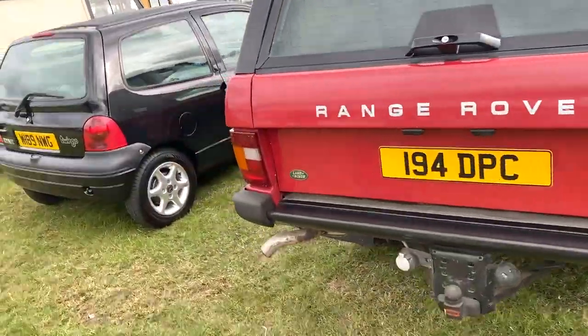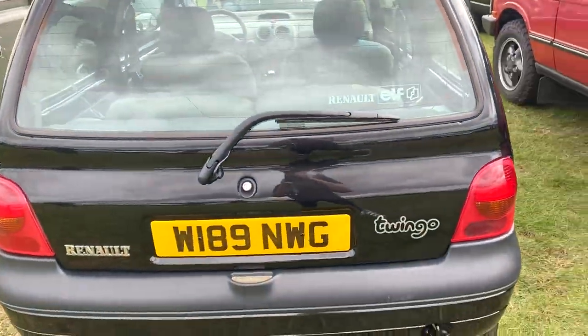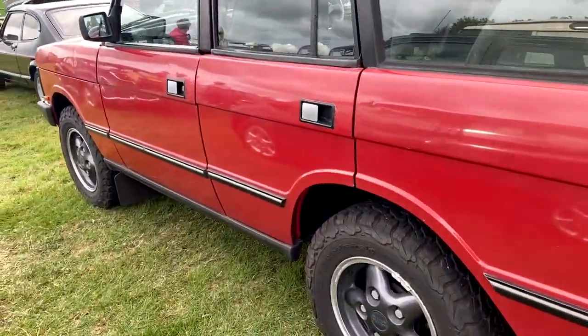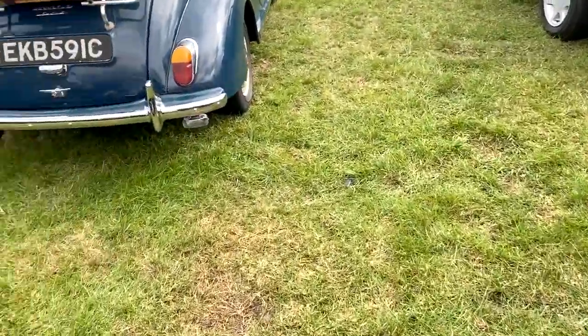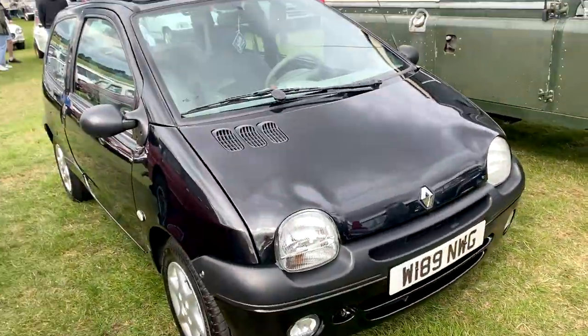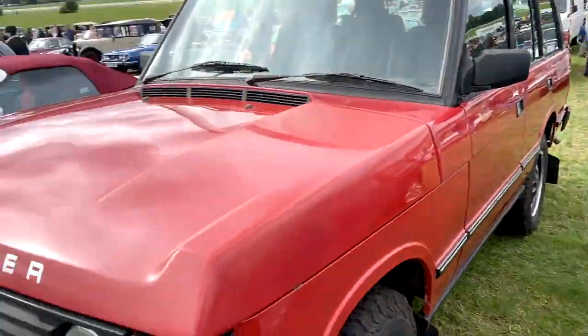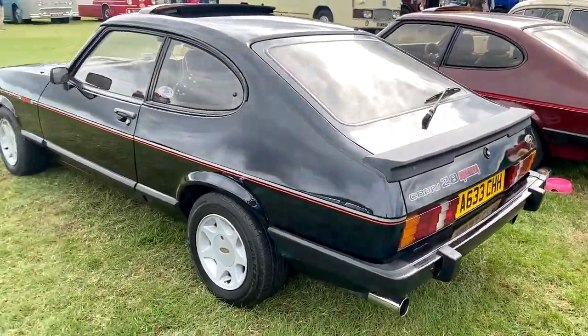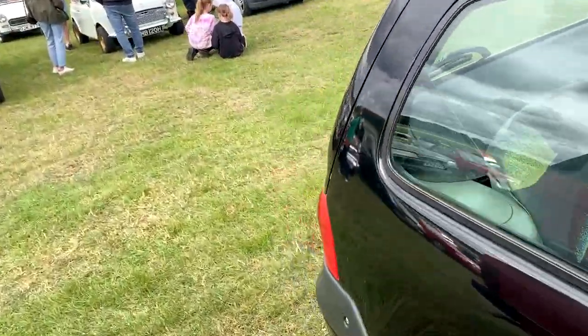Now here we go, this is what I was waiting for, the Twingo. Oh yes, here we go. Renault Twingo, imported from France, most likely. I love these, my mate's got one, and I've always wanted one myself. It's a Renault Twingo, and we have to get a photo of this later on, because yes, and there's more Capris up here as well. We'll have to get round to those. But yes, Renault Twingo has made my day once again.